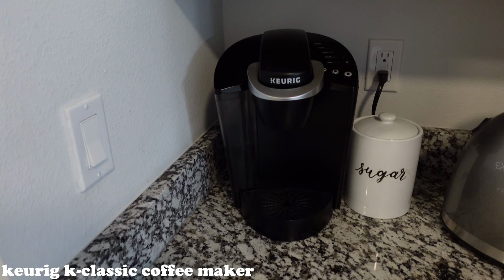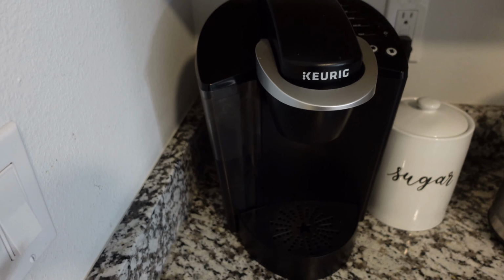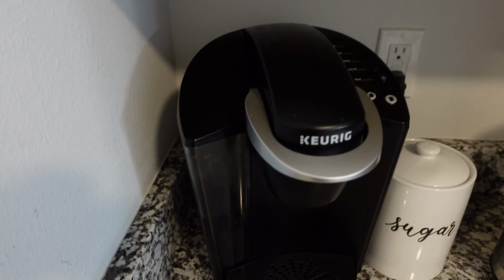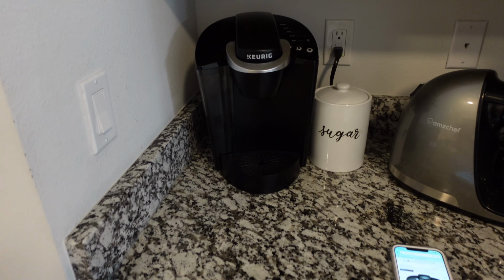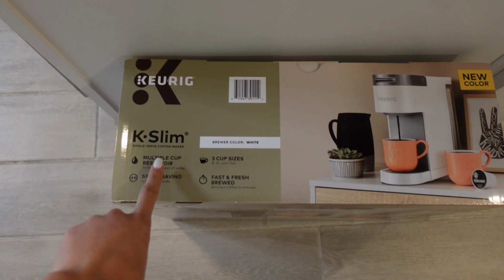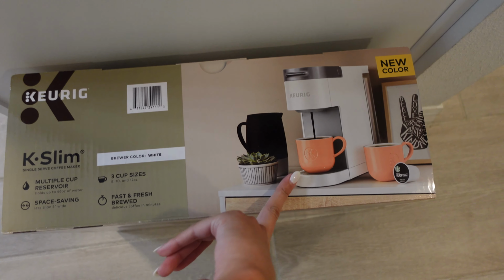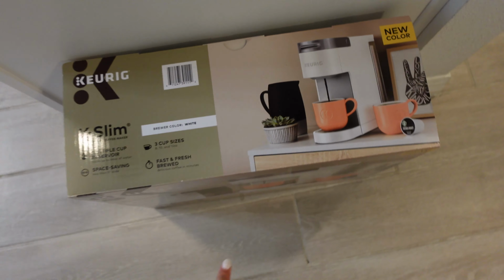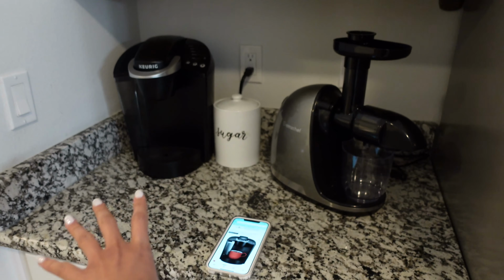Okay, you guys, so the first thing in the coffee section is my Keurig, obviously. I have had this Keurig for such a long time, and honestly, I love it. It's a lot bigger than what I'd like, which is why for Christmas, I asked for the smaller Keurig, the K Slim, and I asked for it in white, so shout out to my sister for getting this for me, because I really do just want to elevate this little area and make this a cute little nook.